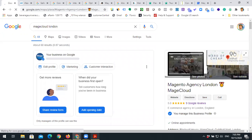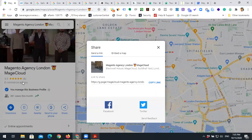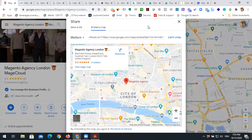If I go into Google Maps over here, that's our agency. And from that panel, I will be able to click share. Imagine I have those reviews, and by the way, in our case, we've verified a couple of locations. So you can do exactly the same if you have different warehouses around the US or UK, etc.